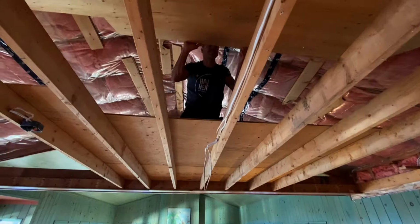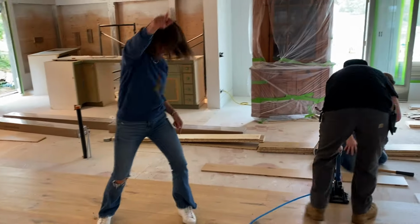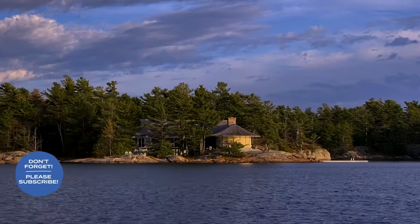This is the story of our latest and greatest cottage project. This is Sarah's Island Rescue.